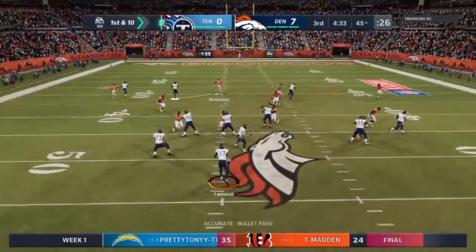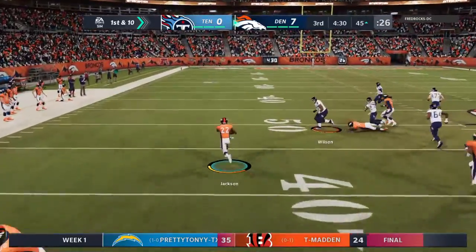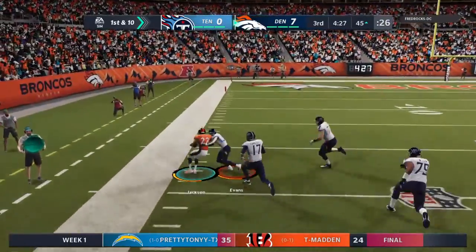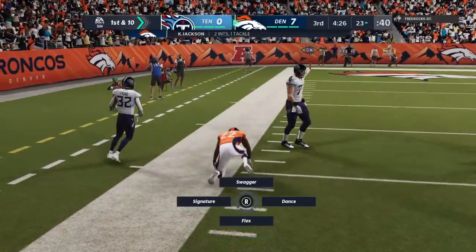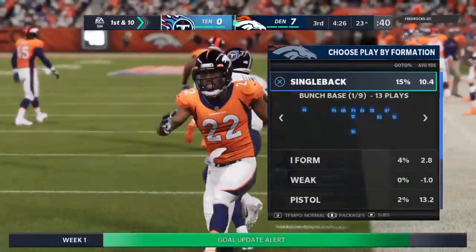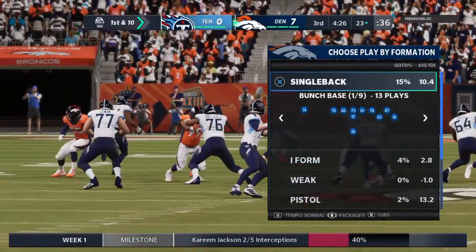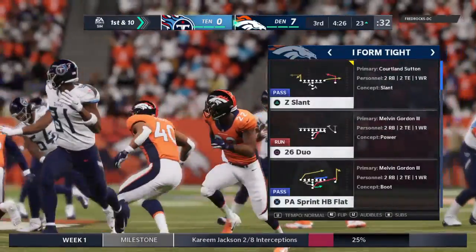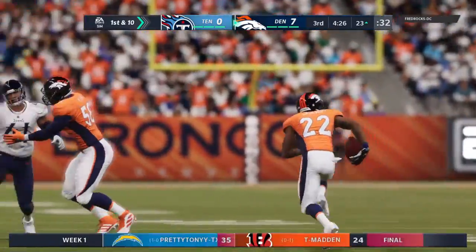After the interception, here's Tannehill. And for a third time tonight, he's intercepted. Picked off by Kareem Jackson. I tell you, Brandon, it seems like this guy's been all over the field so far. That's his second interception of the game. And so much of playing defense in the NFL, especially when it comes to defending the pass, is all about positioning and technique. And this is fantastic work on both fronts there.